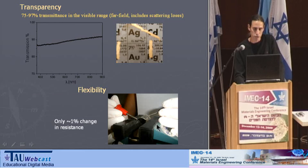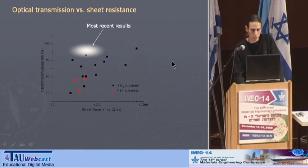In addition, when we put the nanowires on flexible polymer substrates, we can bend those substrates with very negligible changes in conductivity. So those nanowire films are very flexible. This summarizes the optical transmission versus sheet resistance.